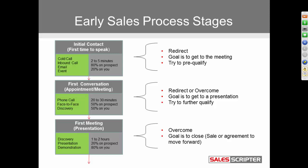So on the left side of the screen are some of the stages that you might take a prospect through, especially early in a sales cycle. So you have the initial time that you're speaking with them. This could be on a cold call. It could be me talking to them at a networking event. It could be on an inbound call. This is typically a 2 to 5 minute conversation.